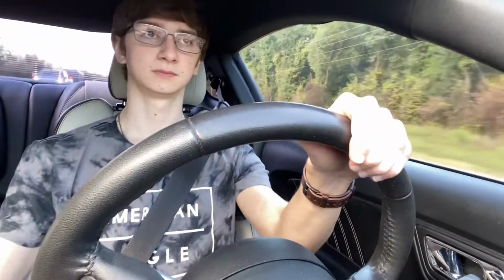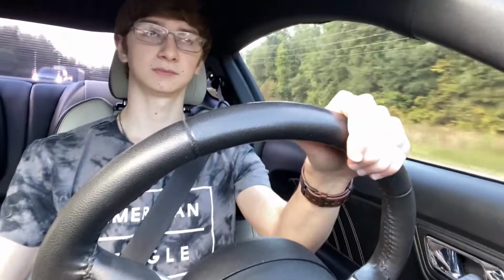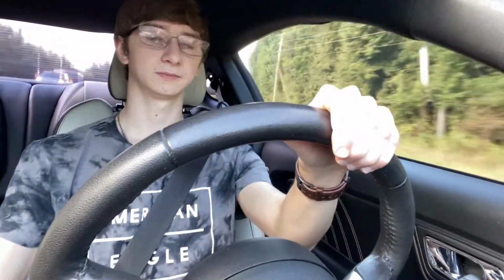My goal for the street is 850 to the wheel, and I want to have another pulley because I'm supercharging it. I want to have another pulley and a tune that I can put it at 1,000 to the wheel if I wanted it. Like this car, this guy in this truck and trailer is trying to pass me.